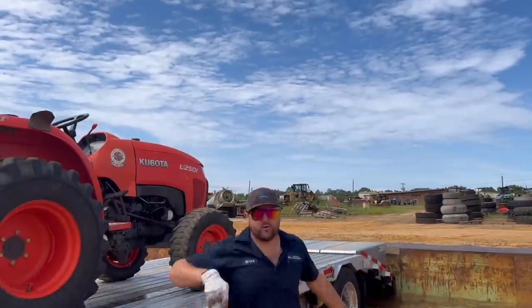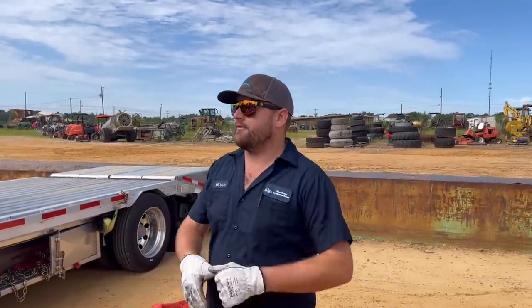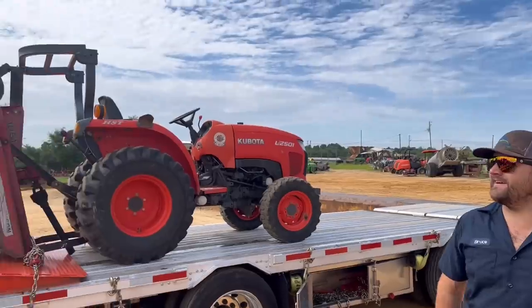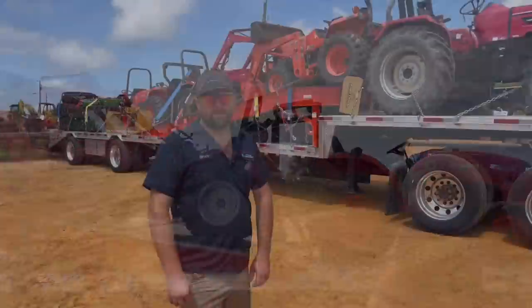There you have it, we got four tractors on, one left to go. We got some miscellaneous attachments, but we're gonna make them all fit. This looks good. There you have it, guys.